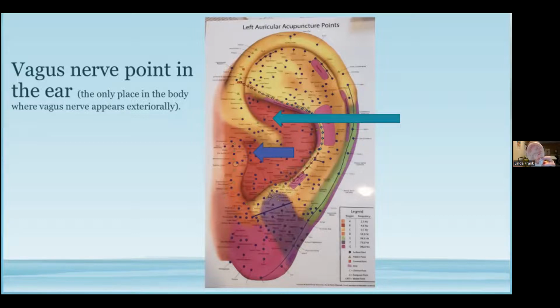Before you would dip into the ear canal, the surface is pretty hard, so to speak. But if you're close, he says, if you're anywhere in here, these are heart and lung reflexes, you're still going to be impacting the vagus nerve.